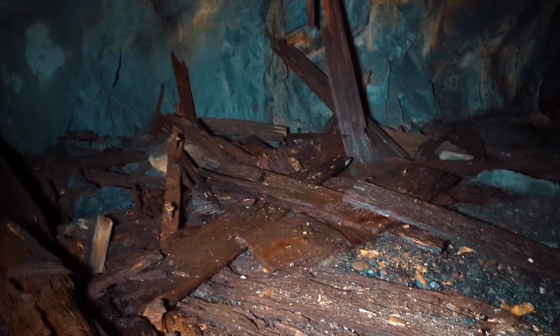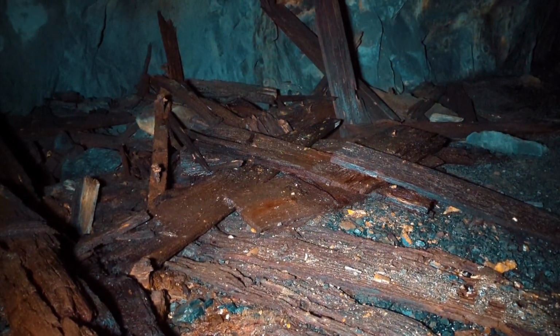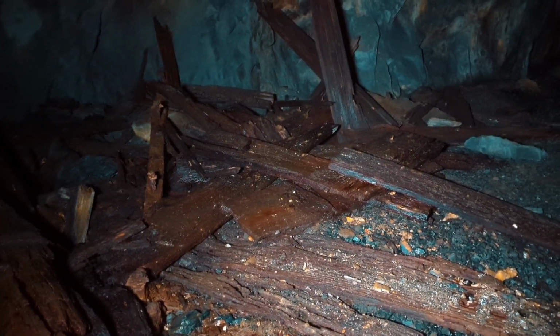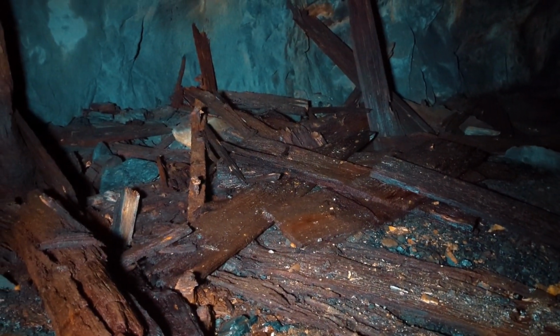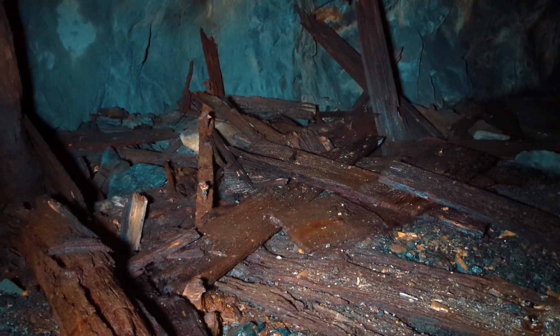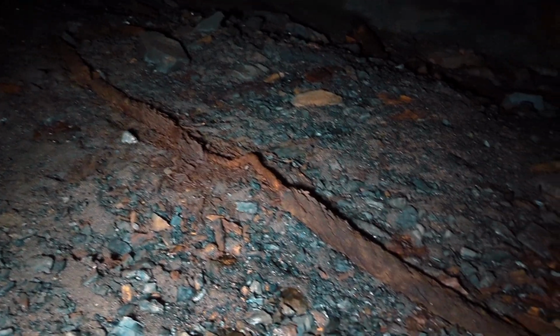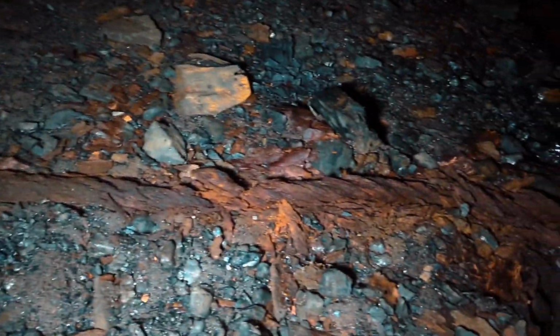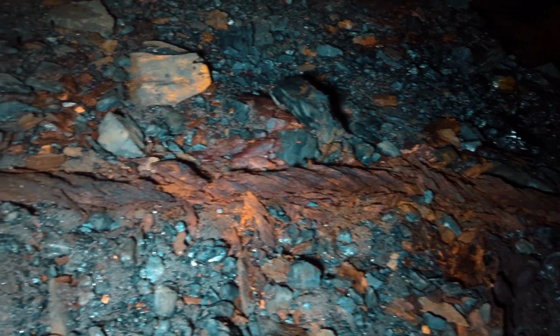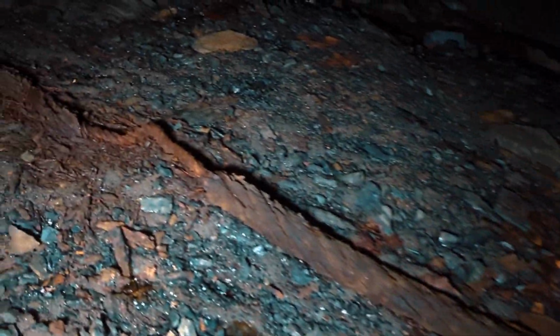And instead of being a normal door, it's become pretty much two-dimensional on the ground. That's what happens often here. Way too humid down here for anything wooden to survive. Even steel doesn't survive in these conditions. Look at the braided wire rope. It's just decaying.